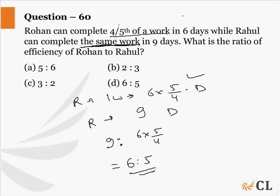Kavita is clear. And then Rahul can complete in this. Efficiency is just inversely proportional to the number of days required to finish the work. So the ratio of efficiency will be reversed. 9 is to 6 into 5/4. Gives you 6 into 5. Clear now? If it would have been written that the same in 9 days, then the answer would be 3:2. In that case, it will be 4/5 of the work only. So I'll just take the ratio of the 9 and 6 in that case. I guess it is clear now, right?